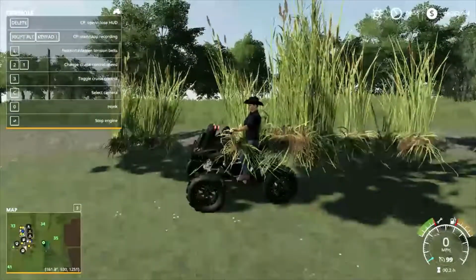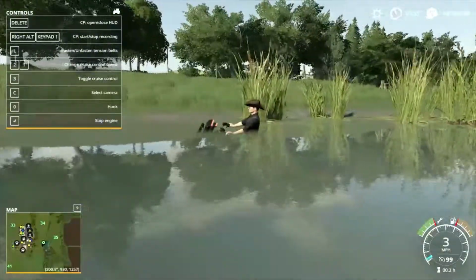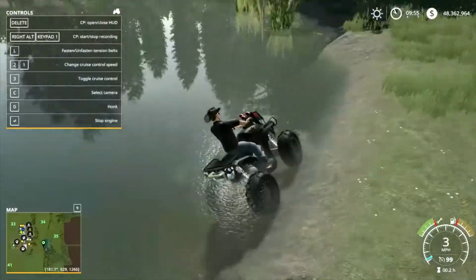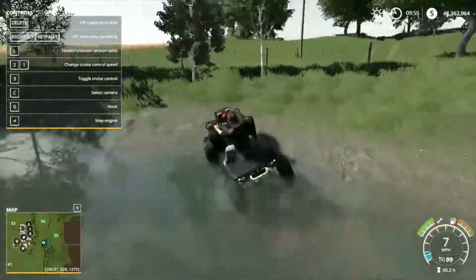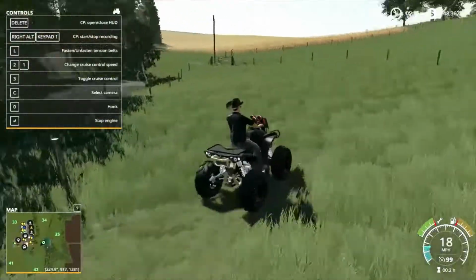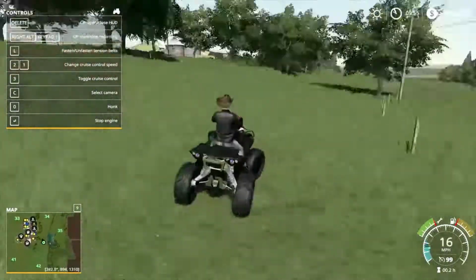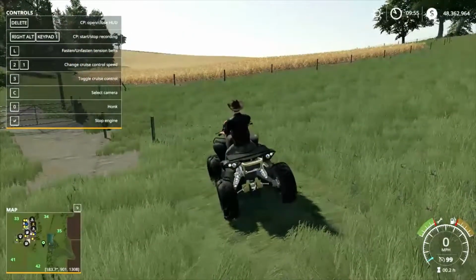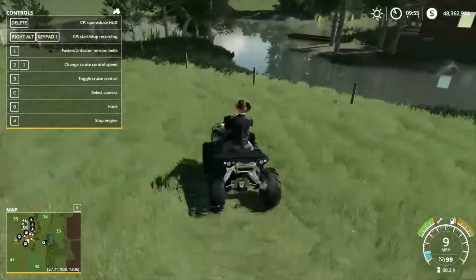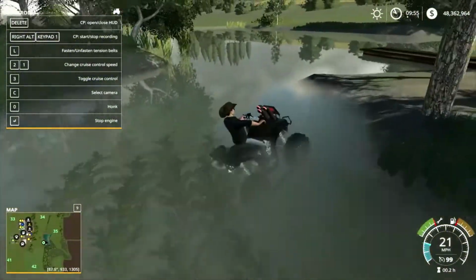Above the water. Holy crap! Oh, nope, don't want to go. Don't want to see this thing. Don't ask me how I'm going through these fences. I have magic. It's a magic trick, okay? Magic. He's going.